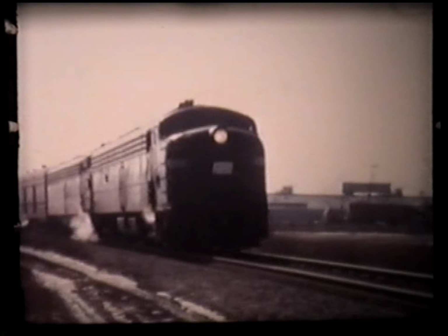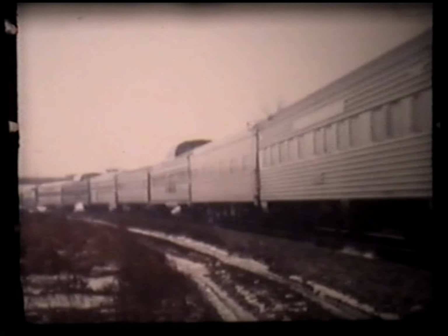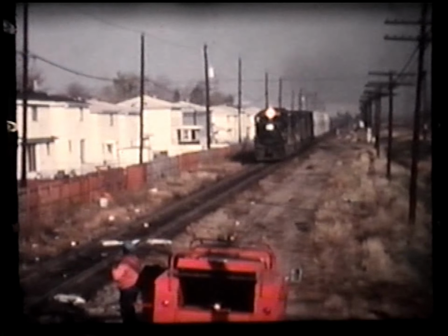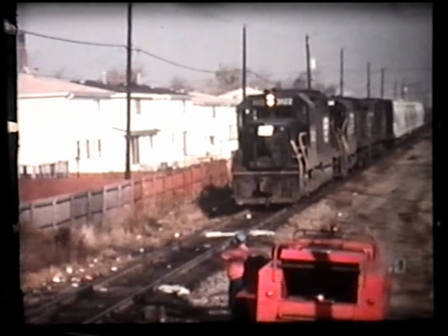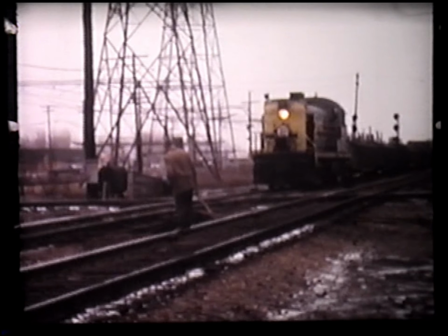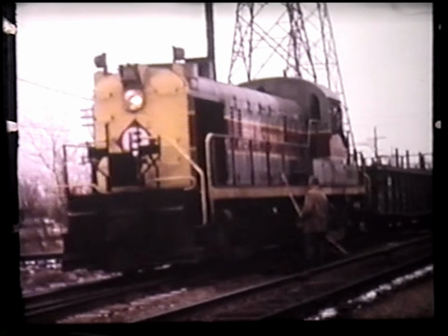Train is leaving the Panhandle here and entering the SCNS at Bernice. Orders here at Burnham. That is westbound Erie Lackawanna.